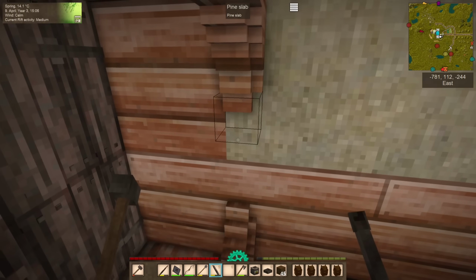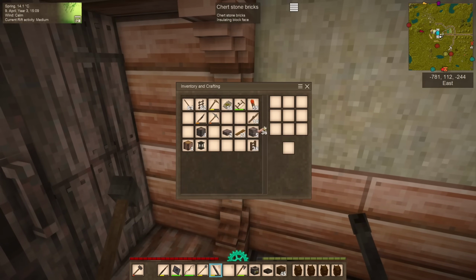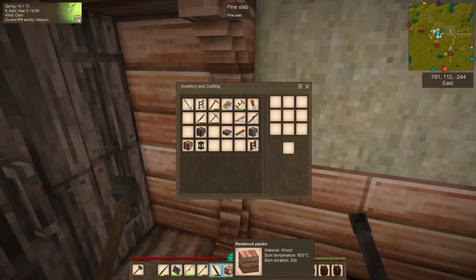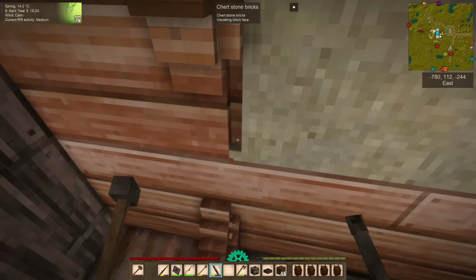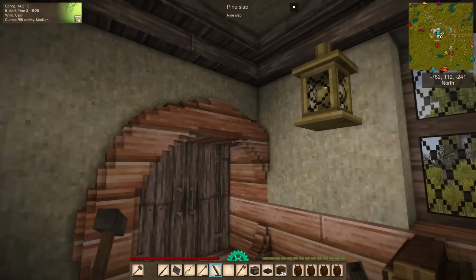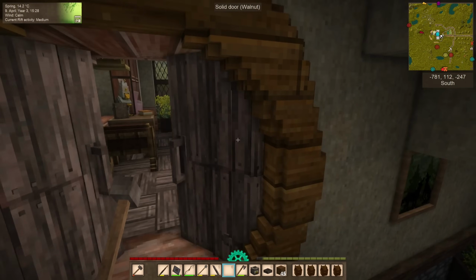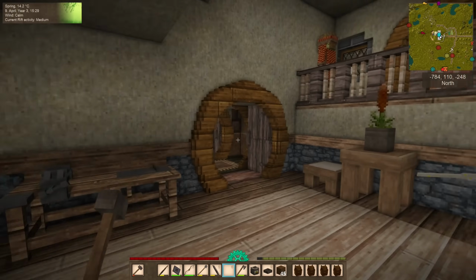And maybe even do something about this kind of thing here. Just a little bit of extra wood on the inside here might go a long way. There we go. So I'll do that to all of our door frames here and all of our doorways. And then we'll take a look at how it looks.